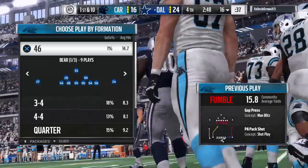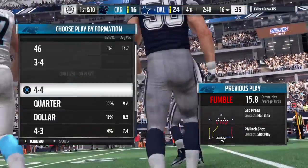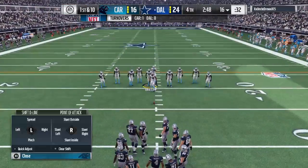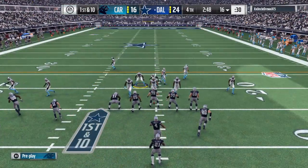Guys will get the football back. The offense for the Cowboys now working their way back onto the field. And they will simply, Charles, be looking to duplicate what they did last drive when they were able to push it in for 6. And they hope it'll be that easy.